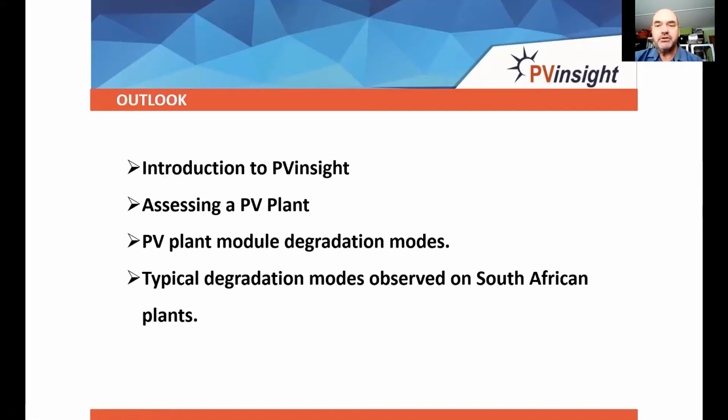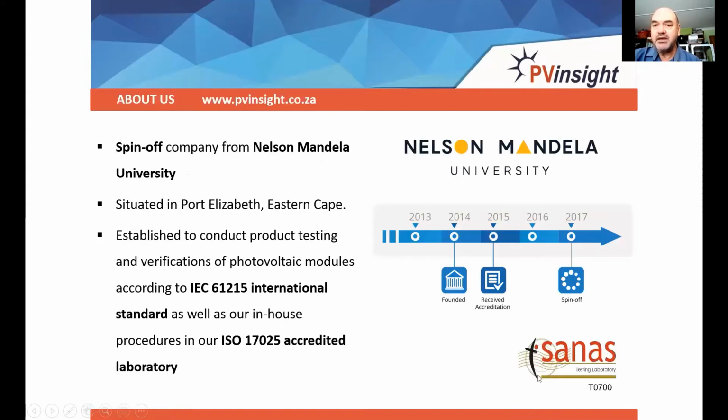I'll briefly introduce PV Insight. I'll be talking about plant assessments, module degradation modes, and typical degradation modes observed, basically just talking around pictures. Next slide. PV Insight is a spin-off company. We do exactly what Lucy was talking about. We do plant inspections and testing on the modules as a lab. There are 5 tests that we do: maximum power, electroluminescence imaging, thermography, high part testing, and visual inspection. We are an ISO 17025 accredited laboratory, so we can do those inspections and tests for you on site as well as in the laboratory. Next slide.